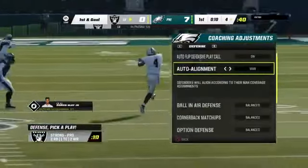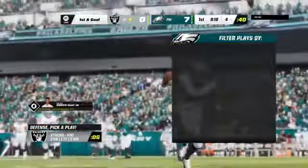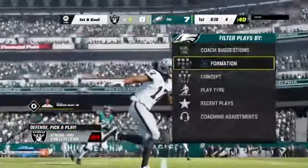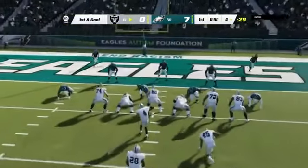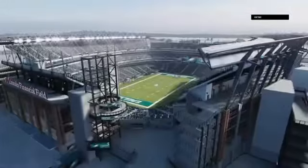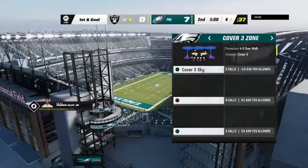Well, make that now 2 completions for him on this drive, and these aren't ordinary completions. They're big ones. Yeah, these are the types that make a secondary talk to each other and not in a good way, oftentimes pointing fingers. Hey, who's got him? Someone cover it. That type of indecision can open up to even more big plays. After one, 7-0 on EA Sports.